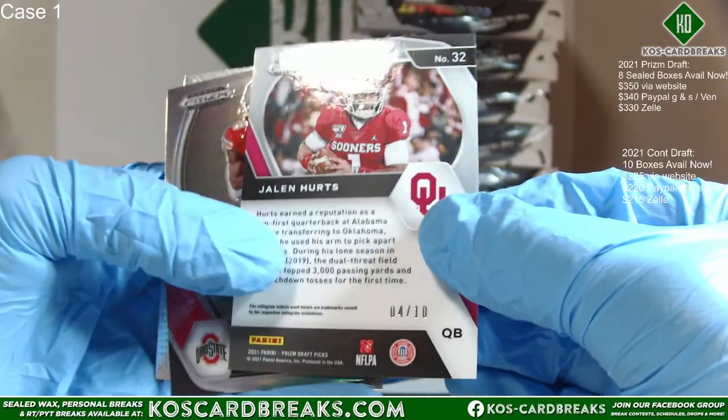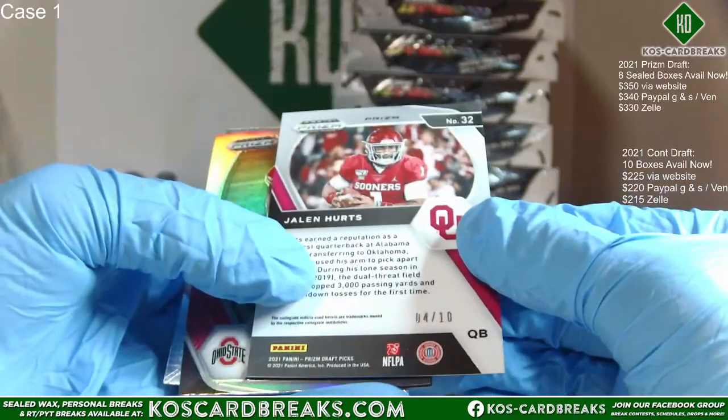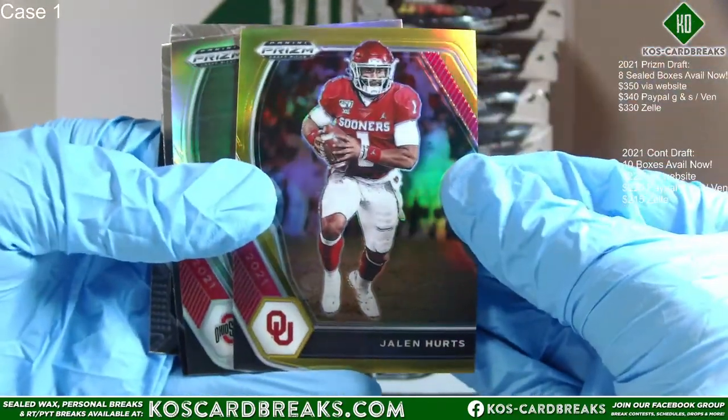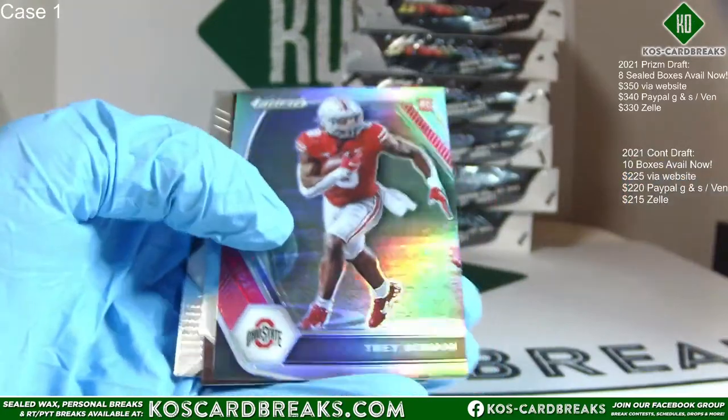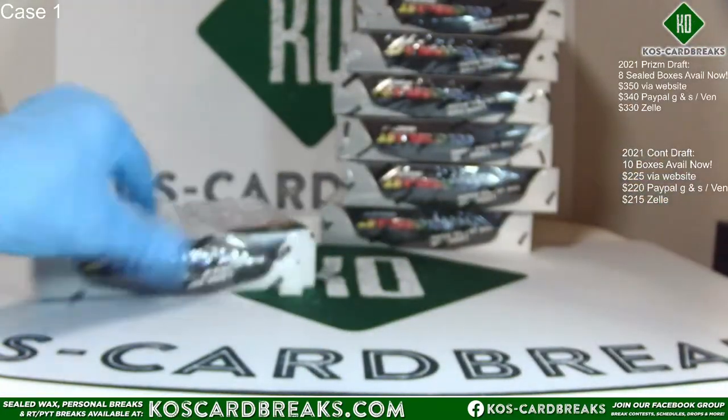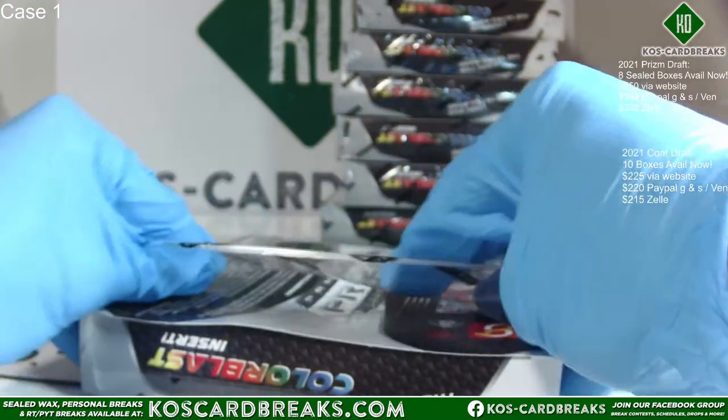I don't know why I was confusing those two. You got Love and Burrow. But whoever's got the Jalen Hurts spot, 4 of 10 on the gold parallel. Nice hit. Sorry about that, Allen. Trey Sermon, silver. Greg Rousseau and Rondell Moore. Close out the box.